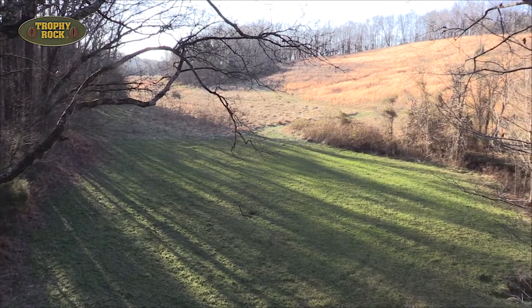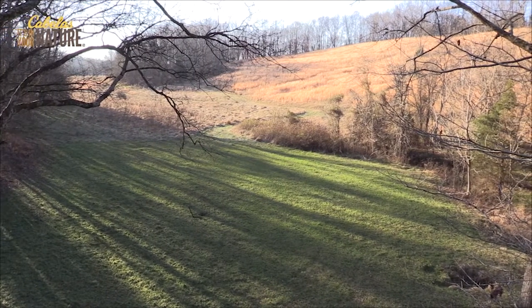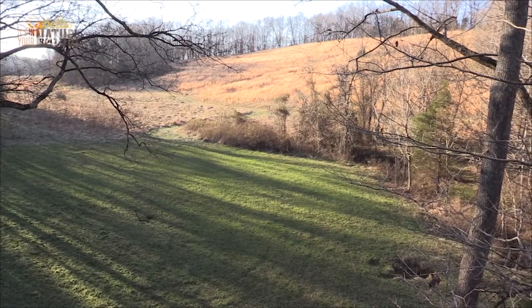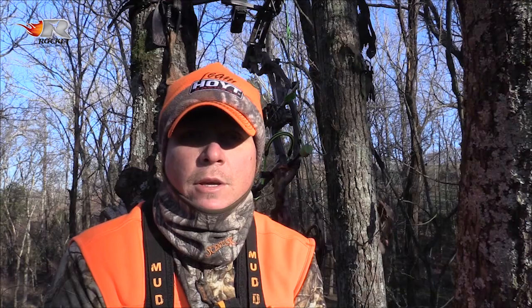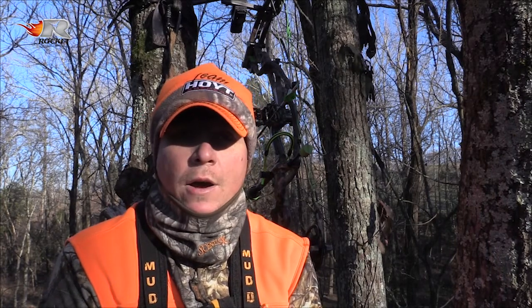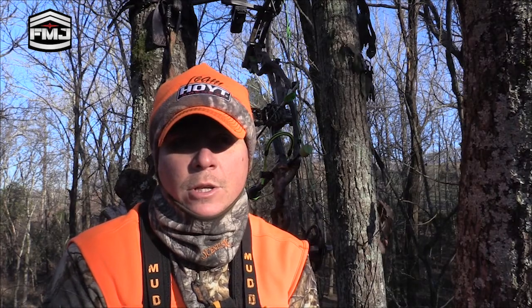Any 4.5-year-old buck will do, or any adult doe. So that opens our options up a little. I also pulled the cameras when I got down this morning, and there were does in this plot this morning. So real high odds of seeing some deer. We just gotta hope that they cooperate and get close enough for a shot.